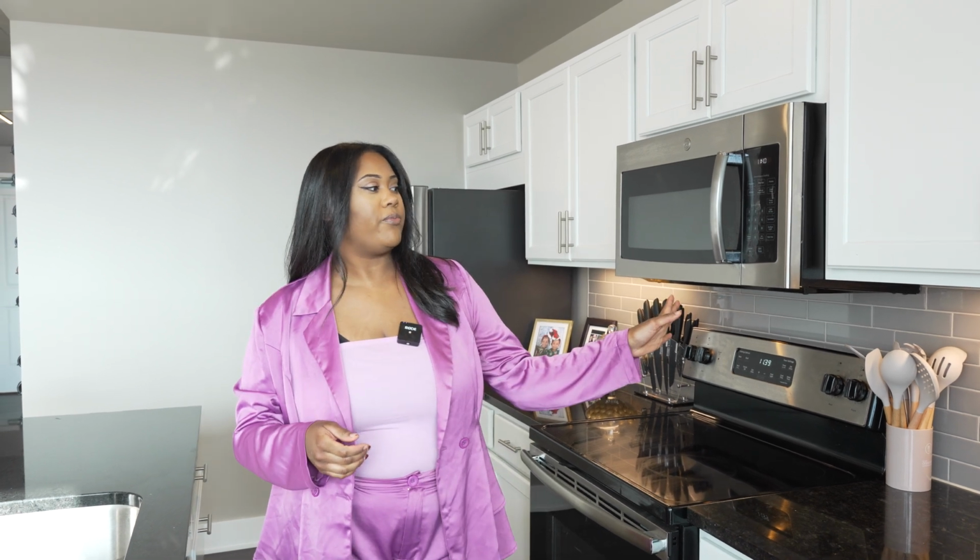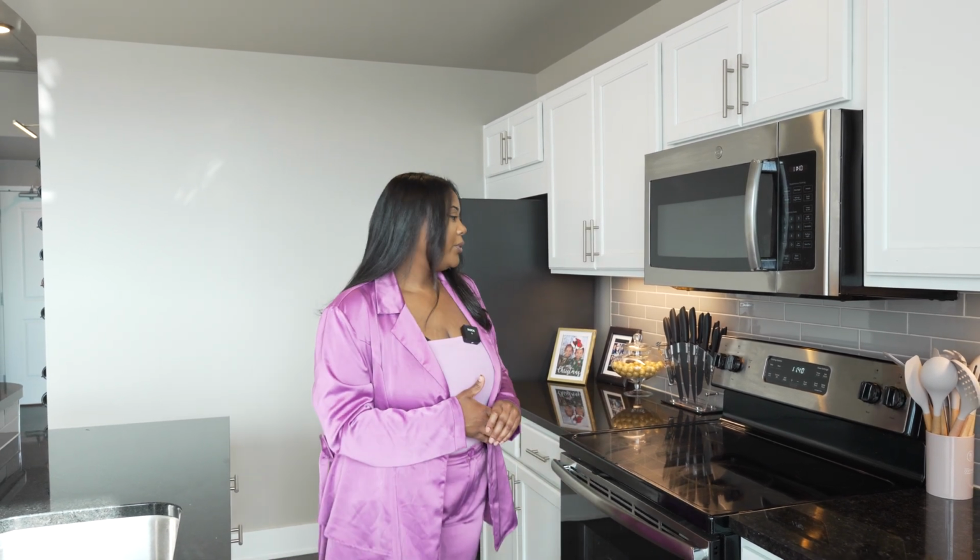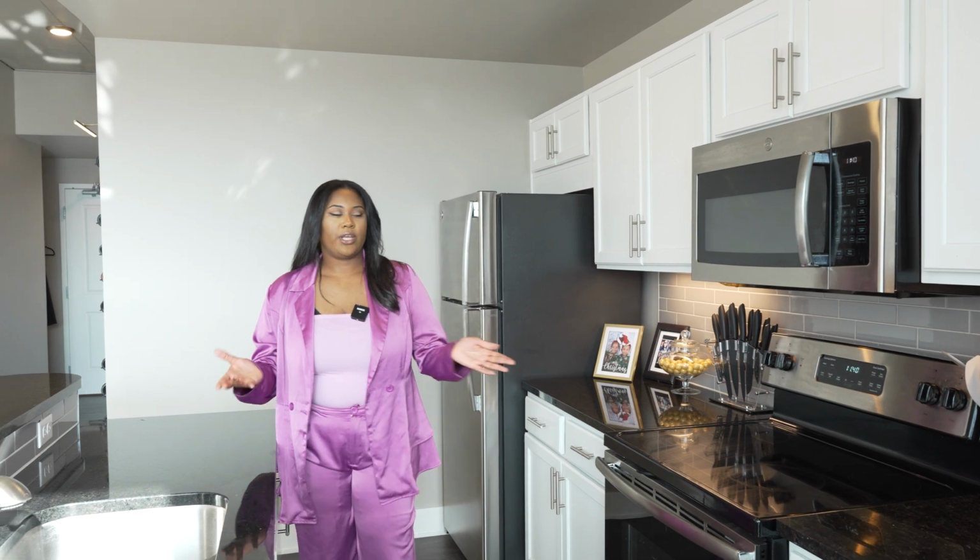I plan to do some changes to the floor. I have some peel and stick tile that I have my eye on, and then I'm probably gonna do something to the backsplash. I might do something to the cabinets. I don't know yet because that's a whole long process to add contact paper to cabinets, and I really don't want to risk messing them up. But I pretty much like the kitchen how it is.